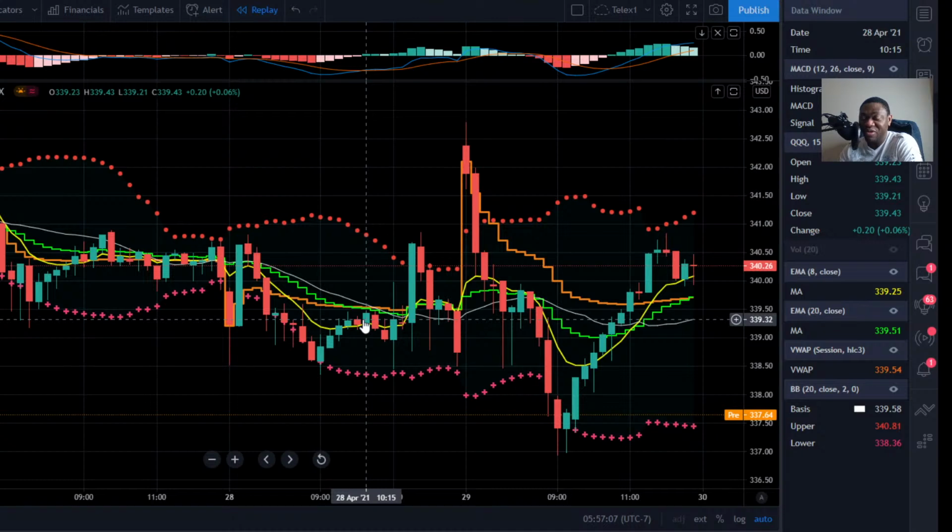So far, we have not seen SPY being able to sustain above 418. Yesterday was the first day we closed above 420, but that didn't last long, did it? Here we are this morning talking about 417 something. So it's very interesting what's going to happen with that 418.